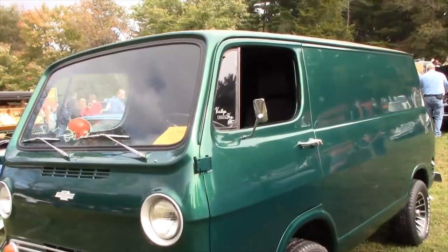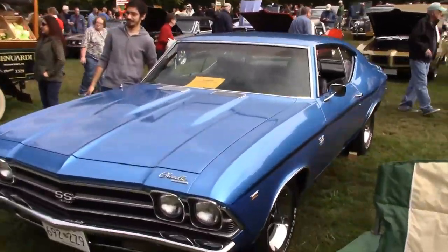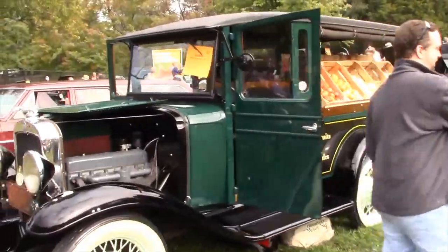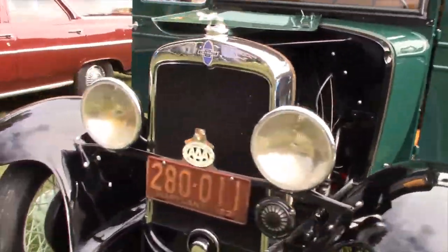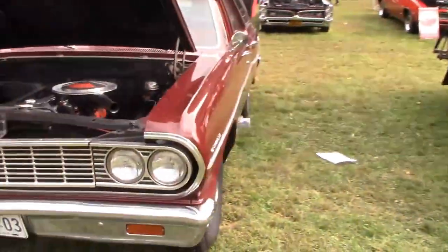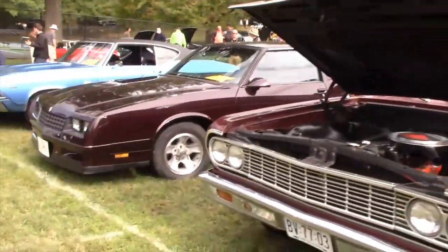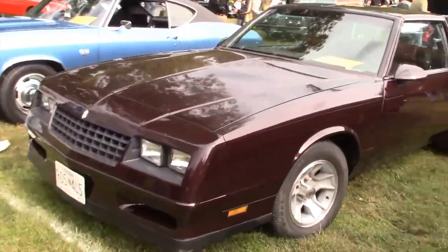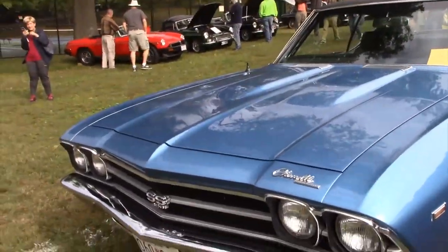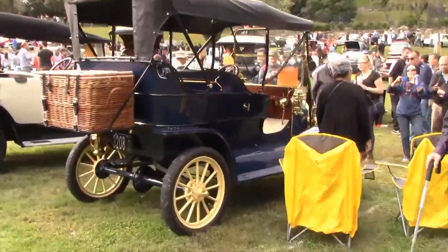Chevy van here. Definitely reminds you of Scooby-Doo, doesn't it? Chevelle, late 60s. And this one, fresh fruits and vegetables. Very cool. 1931 on this one. And look, they also had Chevelle wagons. And this is one from 1964. Very cool. It's like a Monte Carlo sort of looking car here. SS, not sure. There's a Chevelle, also from the late 60s.